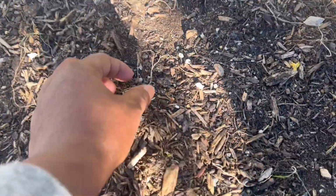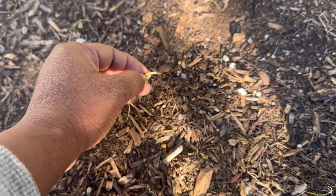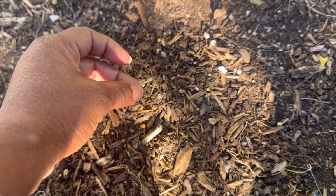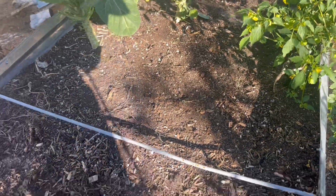to get out of them because I feel like a lot of them dried up. Like, see this one? Yeah, look, dry. And it's snapped right there. So I don't think I'm going to get anything. Look, see? Yeah. So we're going to have to water this bed really well.